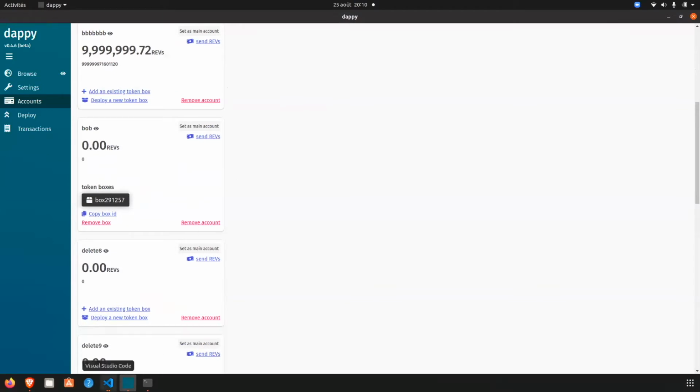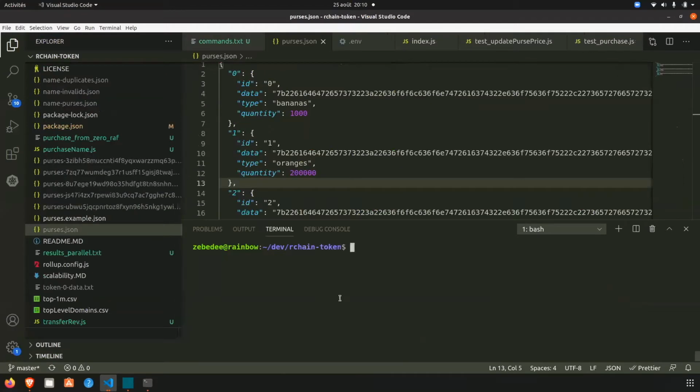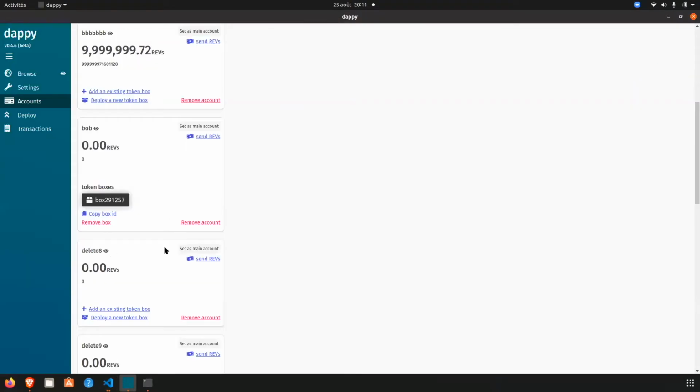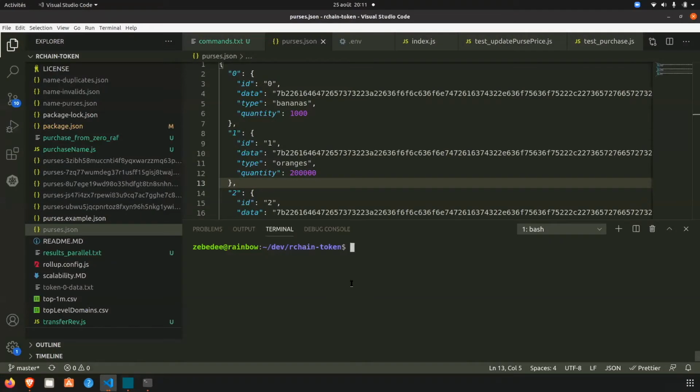So for developers, developers may be comfortable with the CLI. It's a Node.js CLI to create a contract, send tokens, update the price of a token, purchase token from someone else, etc. And 50% of those operations, you can also do them in DAPI. So it's a much more user-friendly interface. So let's start with the CLI.